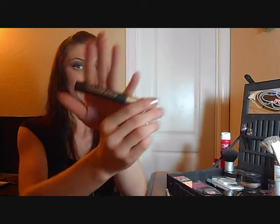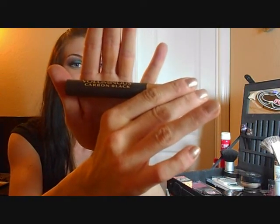Anyways. So, the mascara, same old, same old, L'Oreal Voluminous Carbon Black. I love this stuff. It makes me feel like I'm wearing falsies.